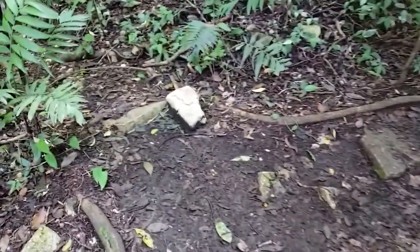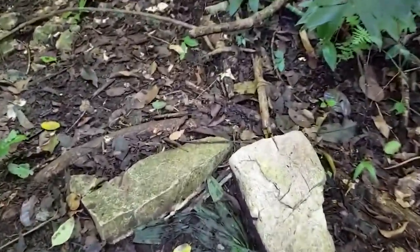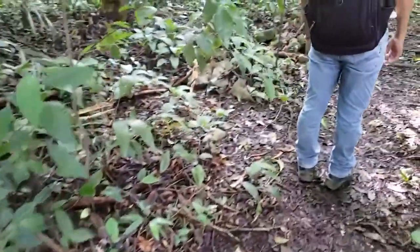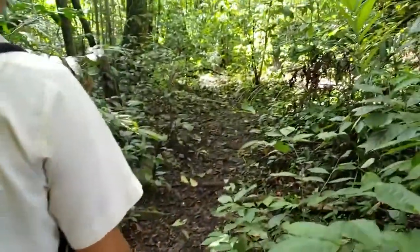And then there's the main excavated area with the main temples and pyramids. That one is pretty much open. We're going to show you that as well, where you can walk through it and go to the different pyramids. But firstly, let's take a look at these unexcavated areas.